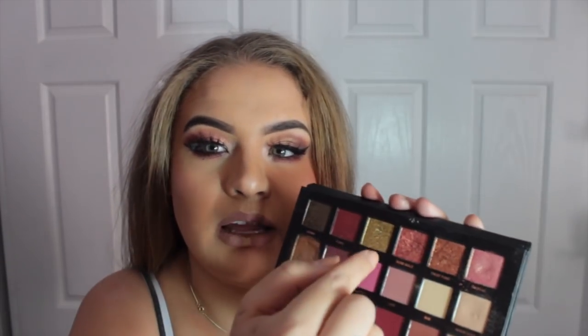I'm wearing it today. The only thing I don't like about this palette, and it's, you know, a first world problem for makeup lovers, but you have to use your finger to apply these really textured eyeshadows. They do not pick up with a brush at all. Like, you pick up with a brush and you get like a dab of glitter. But yeah, these are amazing.